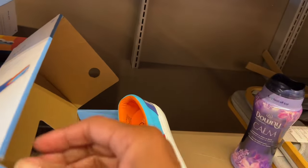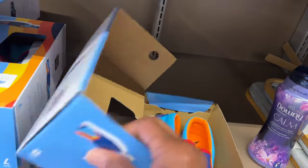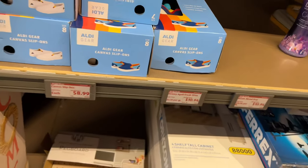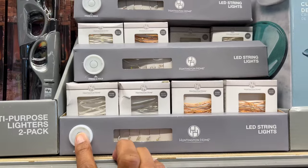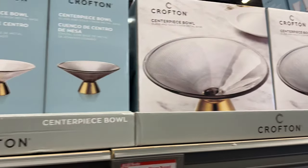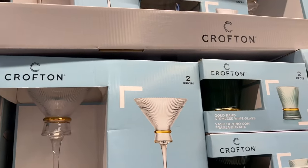Oh my goodness, all these shoes? Okay. All right. If you want to rep Aldi, you got your Aldi's sneakers. And y'all, they are coming in at $8.99. And these little LED string lights, they come in all of those colors. A centerpiece bowl. Here's a bigger one. And then they have these gold band rib glassware.